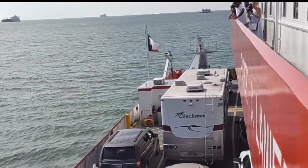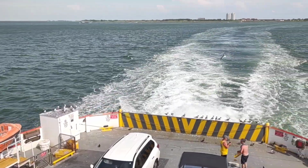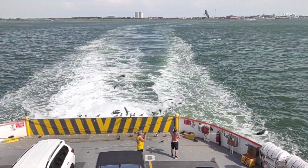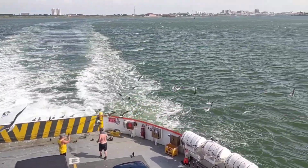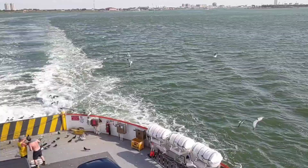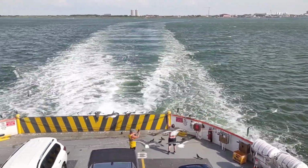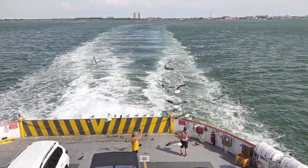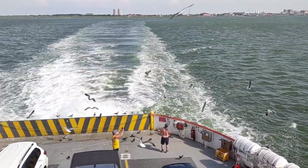Another option you have is you can walk around the parking area or stand in the front of the ferry or at the back of the ferry, as these folks did, and they were feeding the seagulls. It's really your choice. You're free to walk about the ferry while the ferry's in motion. Although if you're going to feed the seagulls, as these guys did, just make sure that you're at the back of the ferry rather than the front, so that you don't obstruct the view of the ferry boat captain.